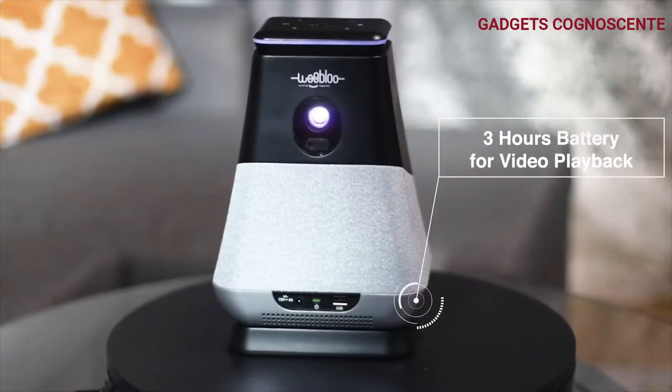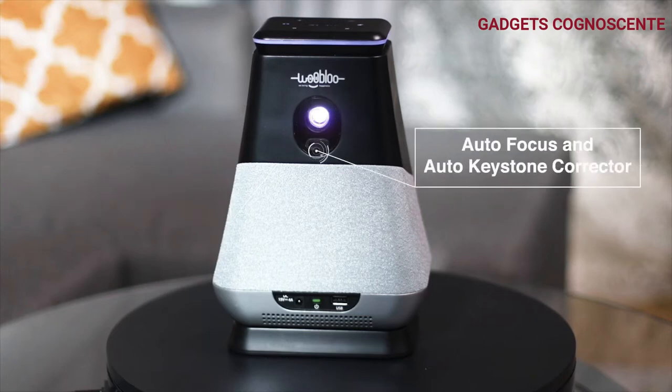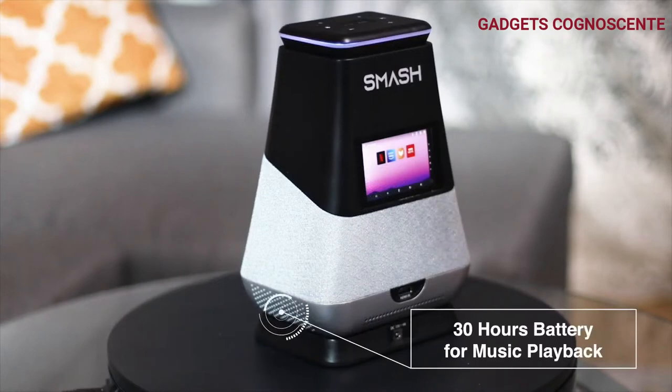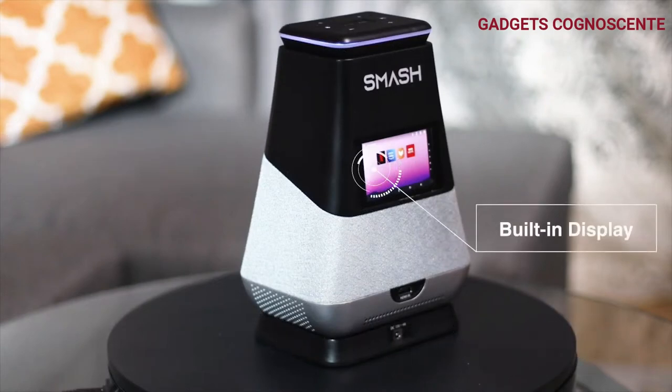Smash brings you 3 hours of video playback per charge, 300 anti-lumens HD LED projector, autofocus and auto keystone corrector, USB port, 30 hours battery for music playback, far-field Alexa built-in, built-in display.